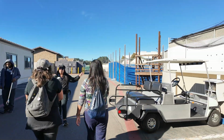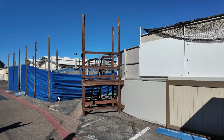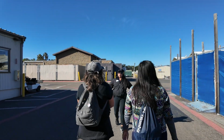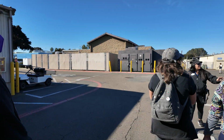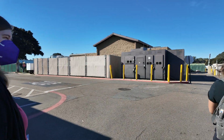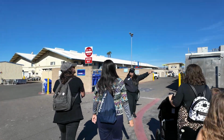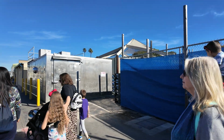So we do have some temporary structures that were resurrected here, created in 2015 when we had our UME, which is an unusual mortality event. Every few years, depending on what's going on out in the ocean, we can get an overwhelming amount of rescue animals. And in that year, we had over 900 sea lions that came into SeaWorld San Diego that needed help. During that year, it was an overwhelming amount, so we resurrected new areas to house them because what we had couldn't keep up with the amount that we needed.